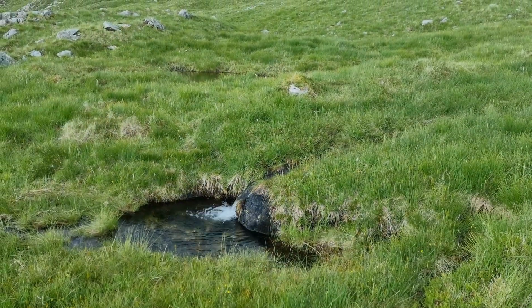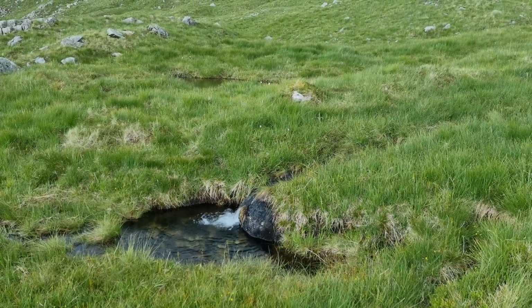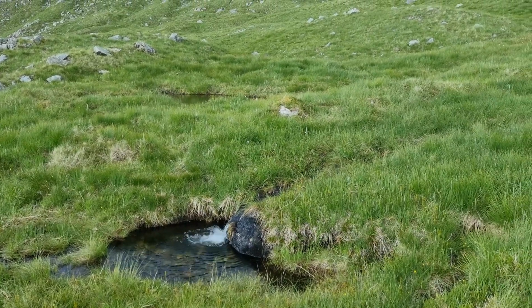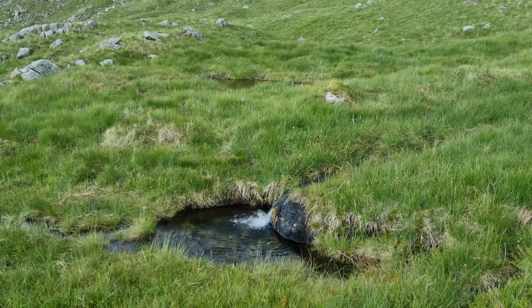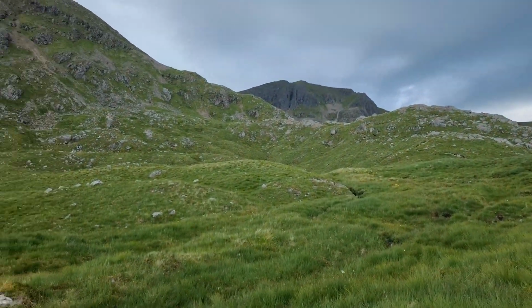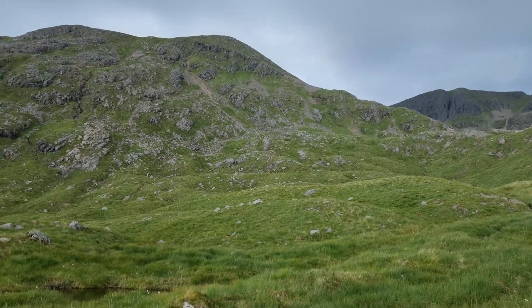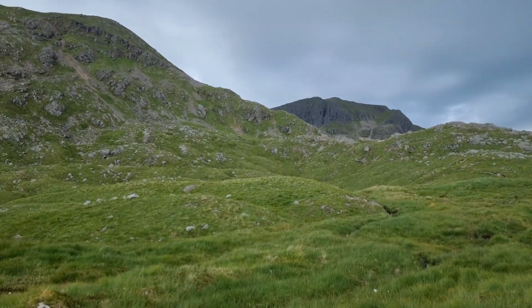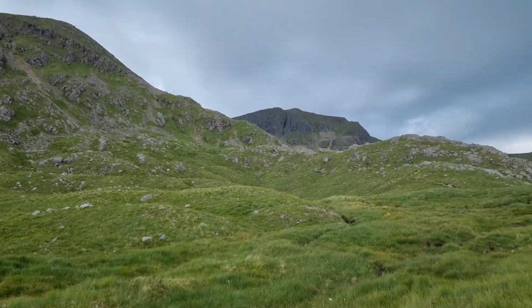There is a nice little burn here. You could fill up your water, so you don't have to fill up at that first stream where I filled up. There's easy access to clean water here. That's quite handy. I might get easy access to a lot of water soon. I think the skies are going to open up.